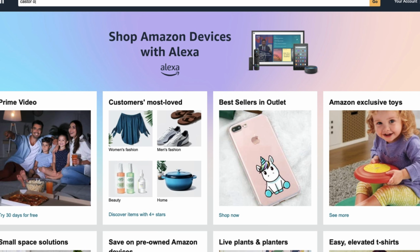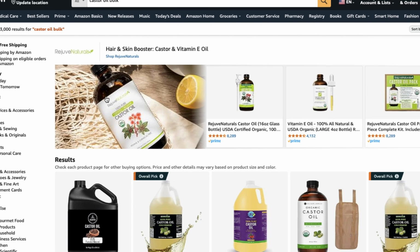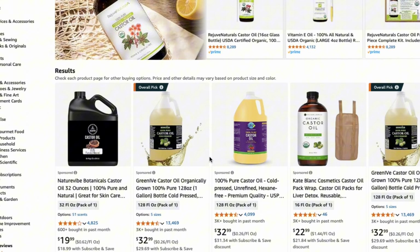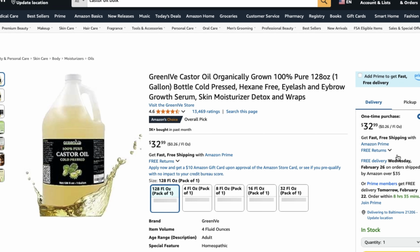So we're looking for castor oil in bulk. We're looking for a big container of castor oil, not a small size, but we need something large enough to fill up our products with. Keep in mind, I only want to spend about $30 or $40 on the oil to start because we only got $100, y'all. So here we go. Here's one. This is 128 ounces of castor oil. Let's click on that. It's $32, so that's right in budget.